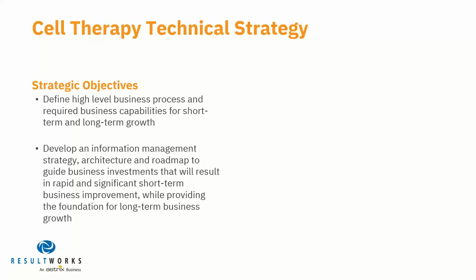For this particular client, they had a couple of objectives. The first being to define high-level business process and required business capabilities to meet their short-term goals, short-term issues that they had to solve, as well as long-term growth, thinking about scaling, thinking about moving from the clinic to commercial operations. And then also developing an information management strategy, architecture, and roadmap to guide the business. And again, be gated by short-term business improvements and thinking about scaling the business long-term. So both of those in play.